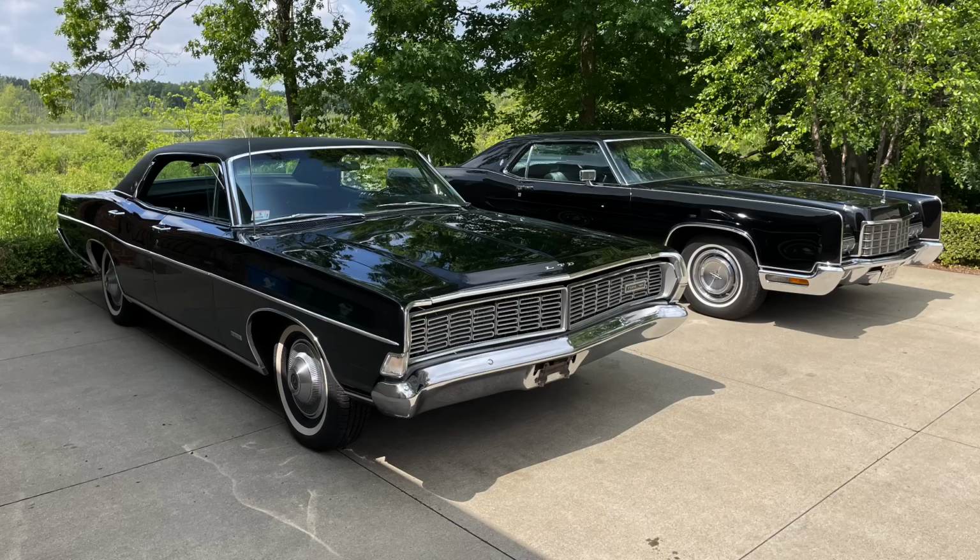So for those reasons, I just think the 1968 LTD, and in particular the '68 LTD Brougham, is really just a special car. And I suppose other buyers thought so as well, because in 1968, Ford sold quite a few of these. They sold 62,000 of these hardtop sedans, 54,000 hardtop coupes, and then 22,000 pillared sedans. So overall, around 140-ish thousand units.